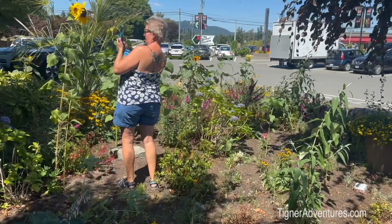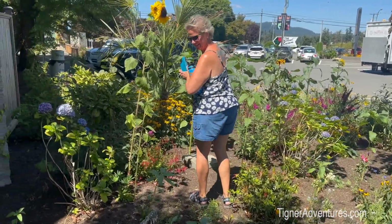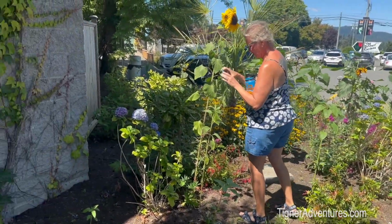So anyway, we're going to go check out these butterflies. Okay. Does that sound good? Yep. She likes butterflies. She's even got her butterfly shirt on. Ooh. Well, it's flowers. Or a flower shirt. Yeah, for the butterflies. So let's go. Of course, before we start, we have to check out the flowers in the garden here.